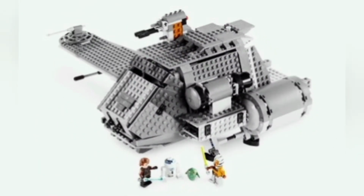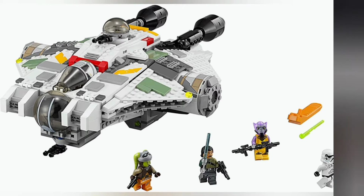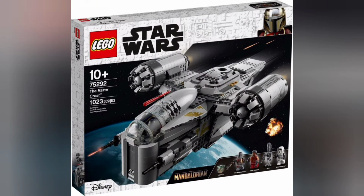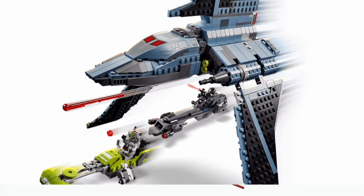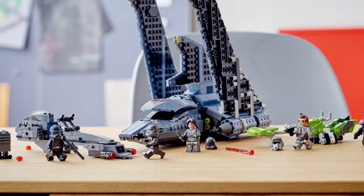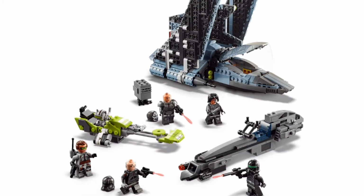make that mistake again. I got the Ghost back in 2014, which now goes for £200-300, and these hero ships like the Razor Crest, the Falcon, the Kessel Run Falcon, the Twilight, and for sure this Bad Batch shuttle, these are the kind of sets that really hold their value, and this one definitely will. It's not the best version of the ship, and there's a few errors with it, but it's pretty cool. It's quite big, and it comes with all the Bad Batch dudes. Sadly though, not with Omega.